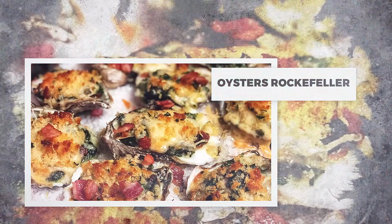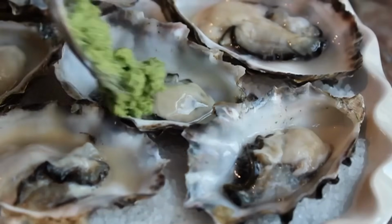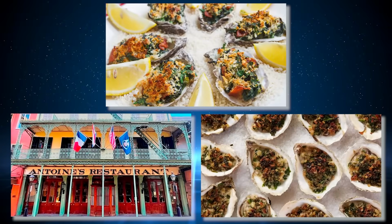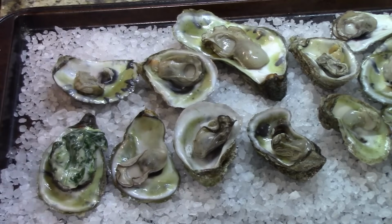Number 12, Oysters Rockefeller. Oysters Rockefeller made a splash in early 20th century America, especially among the upper-middle-class crowd at fancy New Year's soirees. Originally created at Antoine's restaurant in New Orleans, this dish comprises oysters on the half-shell topped with butter, parsley, green herbs, breadcrumbs, and a few secret ingredients.